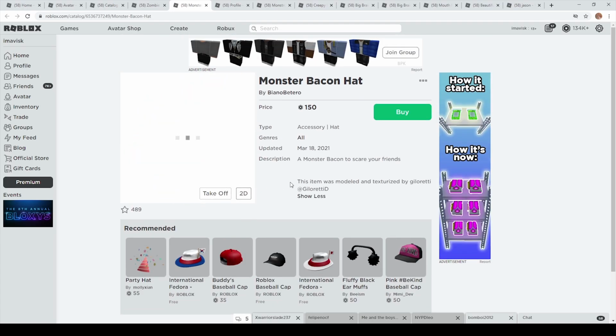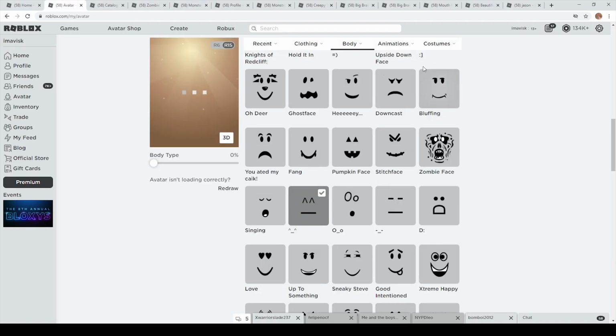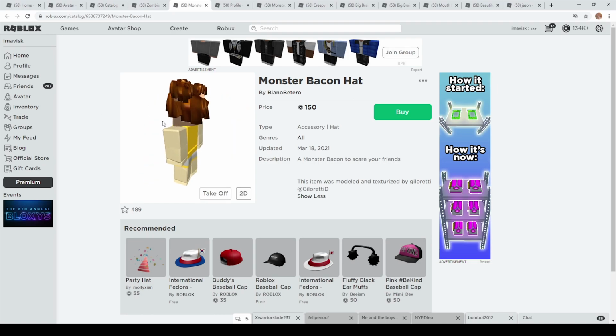150 Robux is actually a little bit more expensive than the cheapest price possible. You can see that this item is fairly disturbing. By the way, don't mind this right here, that's actually because I'm wearing a different item below that, so we should probably just unequip that one just for the video. So there you go, that's how this one is going to look, and to be completely honest, this one is pretty disturbing, and I'm not fully sure about it.